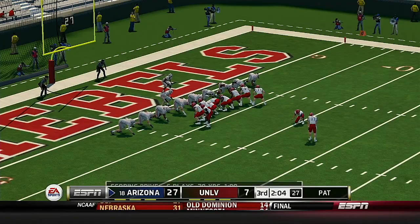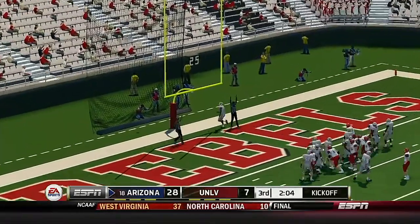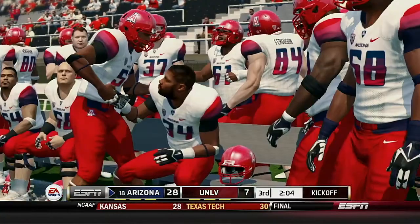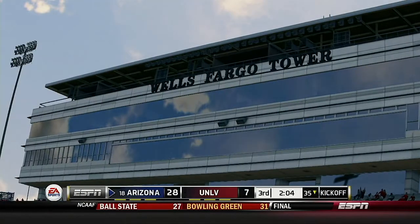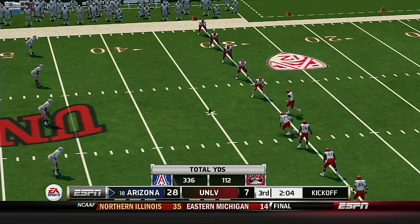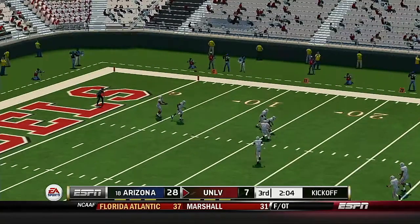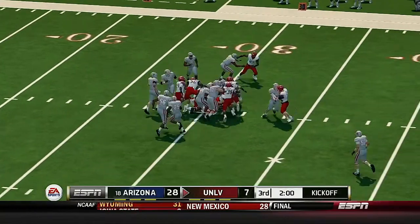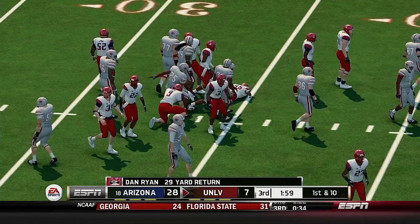He hits the PAT. A nice six-play, 80-yard drive, and they come away with 7 points. So our score, 28-7. Goff looks ready to kick this one off. He's to the 20. And he's taken down at the 33-yard line.